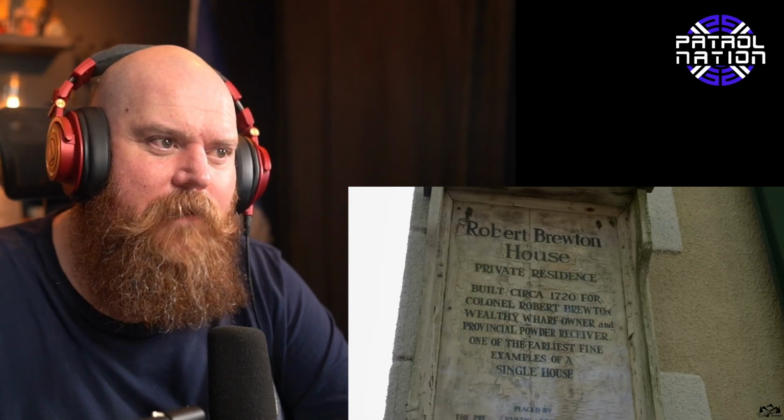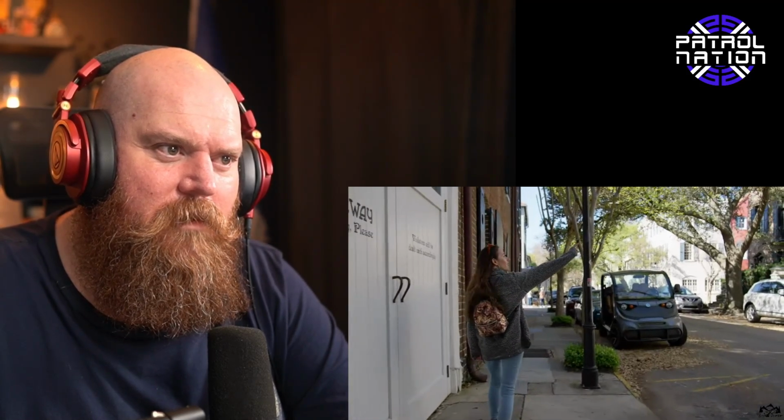Oh, that is quiet. Church Street is loaded with a lot of historic buildings, including the very first Baptist church in the South, built in 1862. Here we have Colonel Robert Brewton House, which was built in 1720. And next to that, 1735, Thomas Rose Home. Like, I love that. I love the balconies.